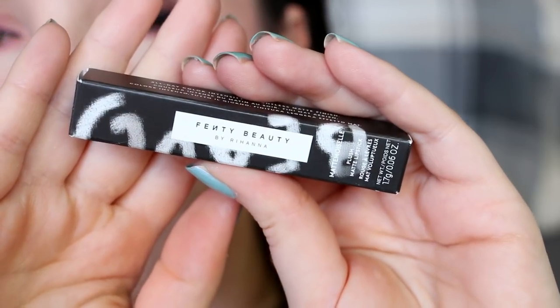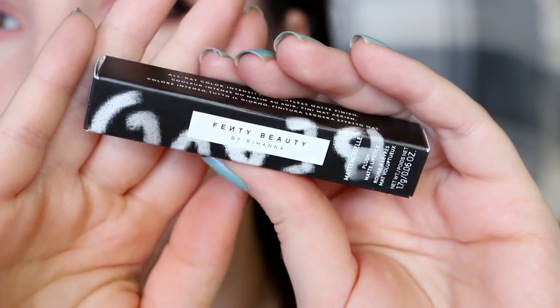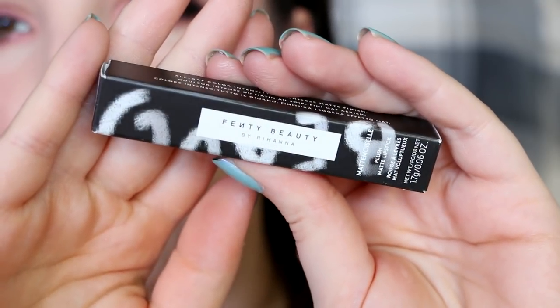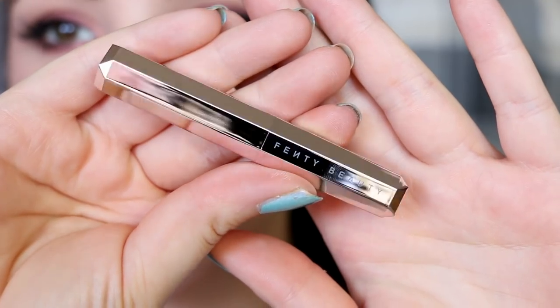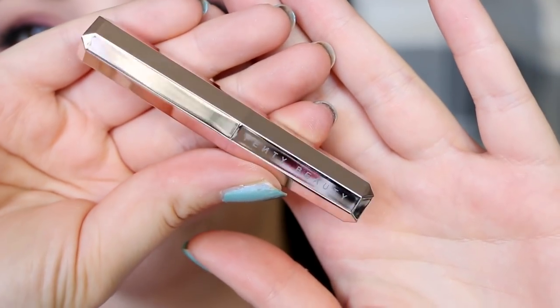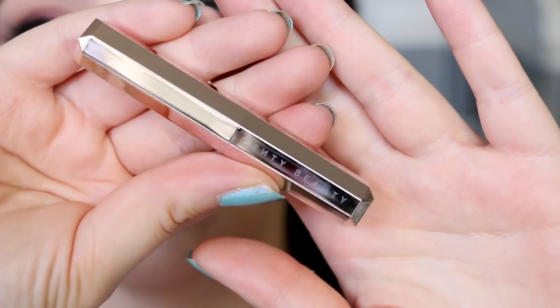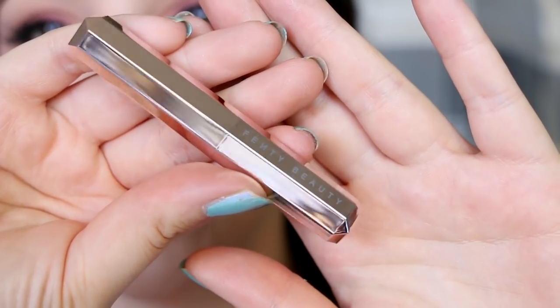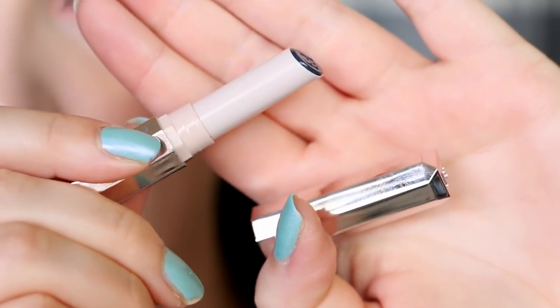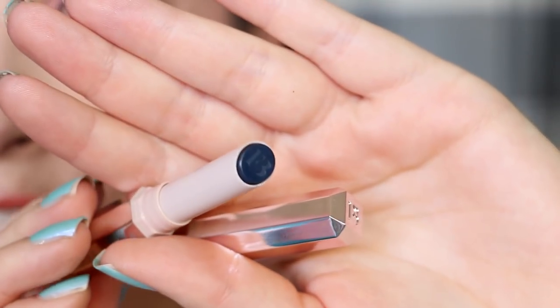So that's the box that it comes in. It's just a black box with sort of like graffiti looking design on it, nothing too special. And the packaging itself is sort of a metal finish, very, very shiny. It's not a rose gold, it's almost like a light mauvey pink silver. You can also see that color when you open it up, it's that sort of light nudey pink color. This one hasn't actually been used yet.